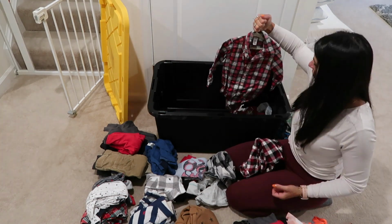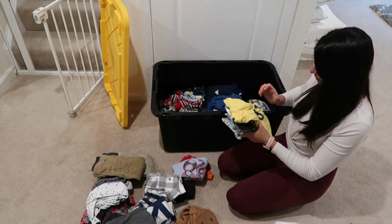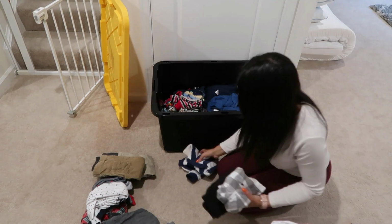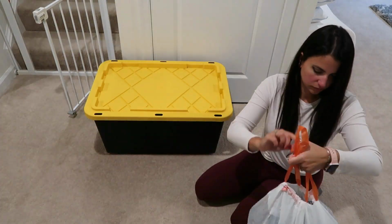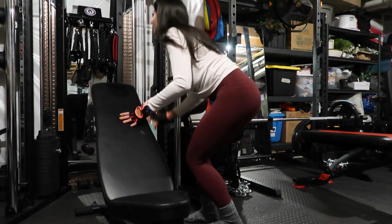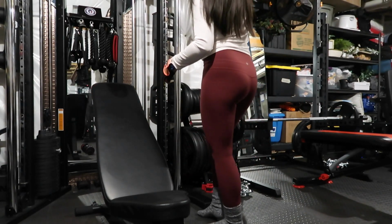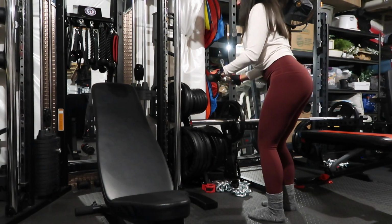I just need to do a better job of labeling and organizing clothes, because between the 4 boys we have lots of boy clothes and I'm constantly just passing them down from one child to the next. Like, we don't really have to get rid of too many clothes, just the babies' things. As they outgrow them, I hold on to all of Mason's things, all of Max's things. But now that that is complete, I'm going to get a quick workout in.